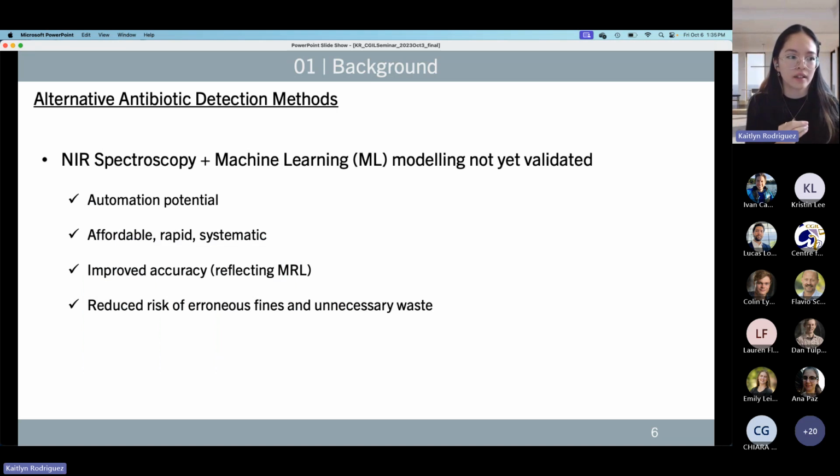So unlike what we saw in the previous slide where there were two examples of near-infrared spectroscopy paired with statistical modeling, among others that are out there, the pairing of near-infrared spectroscopy with machine learning instead of statistics-based modeling has not yet been validated in the literature. We are specifically interested in this pairing because it offers the potential for automation, and if validated, this technique could offer affordable, rapid, and systematic testing that aims to provide improved accuracy compared to traditional methods. And again, if validated, this method could be used to reduce the risk of erroneous fines for farmers and reduce the unnecessary waste of milk that is deemed safe for consumption.